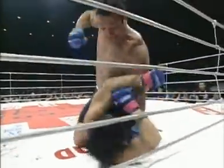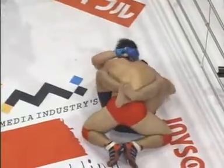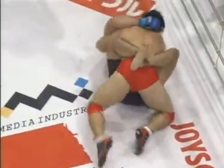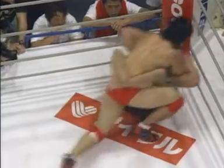Here we go with the first tackle. Just charged him into the corner. Mounted and punching. Minowa gave his back up quite a few times. So I think we'll see the judges give Gracie a little bit of credit there for effort to finish. But I think this was a nice strategy here by Minowa.